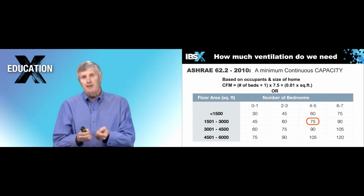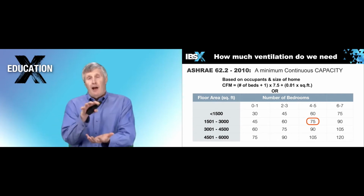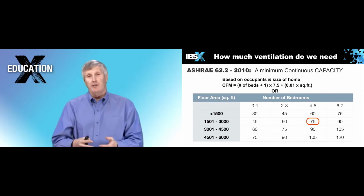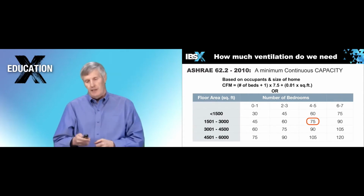What's powerful to understand is I've lived in that house, with 3 kids and a home office. I've measured air quality. Even though I live in a really tight house, I have really good air quality because I have the capacity for continuous mechanical ventilation. I have control over the air quality in my house.